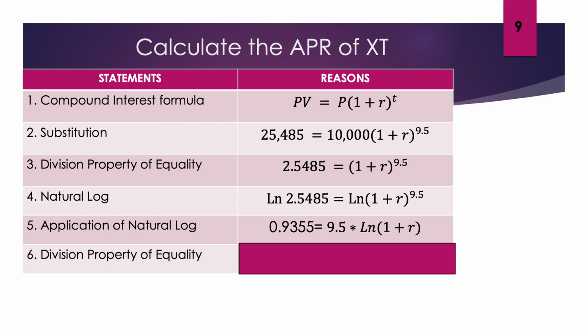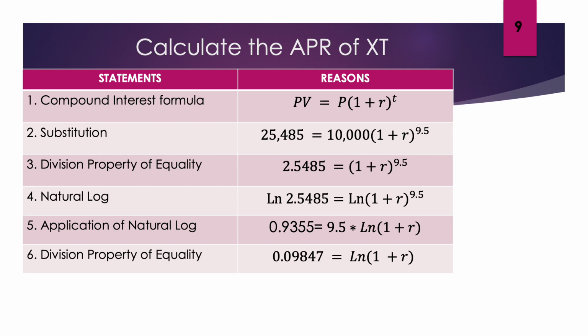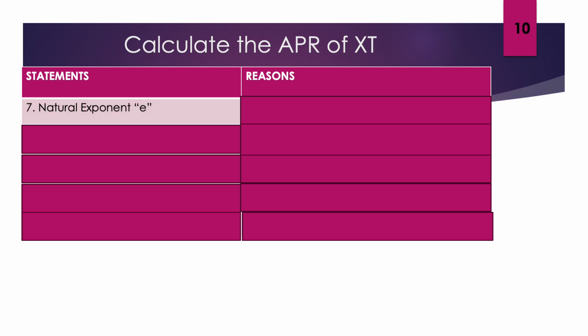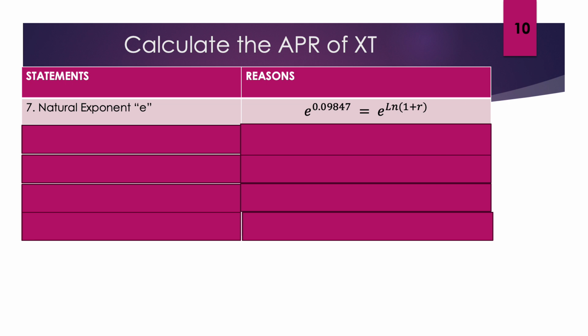And then you want to divide 0.9355 by 9.5, so we'll get a much smaller decimal. And that decimal is going to be 0.09847 equal to the natural log of 1 plus R. And again, the 9.5 goes away because you're dividing 9.5 by itself, and that's a 1. I don't need to put the 1 in front of the natural log. And then afterwards, you want to do the inverse of the natural log, and that is called the natural exponent, otherwise known as E. So we E both sides, so now our decimals become an exponent, and the natural log of 1 plus R becomes the exponent. So on the right-hand side, the E and the natural log, those two go away.